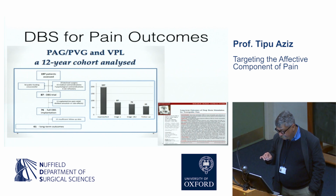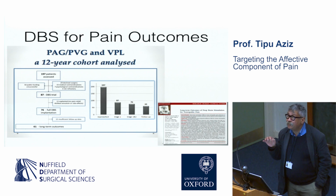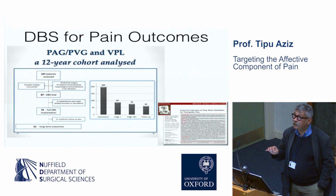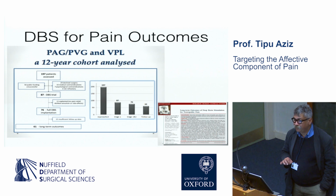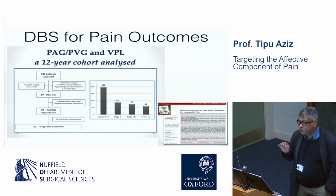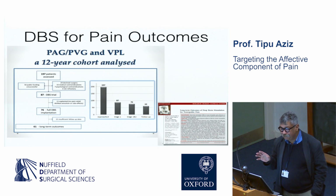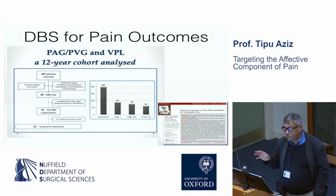And that's why, given the long history in movement disorders, at least, we know that if there's an effective lesional target, we can put an electrode there and modify function, usually to the same effect. So this is deep brain stimulation of these classical targets, periaqueductal gray and periventricular gray. And over this period of time, we assessed 197 patients.